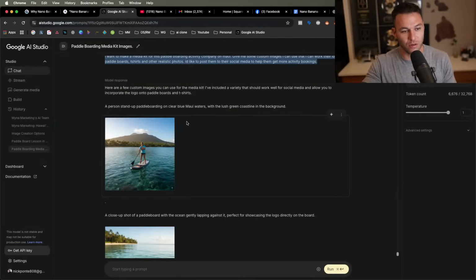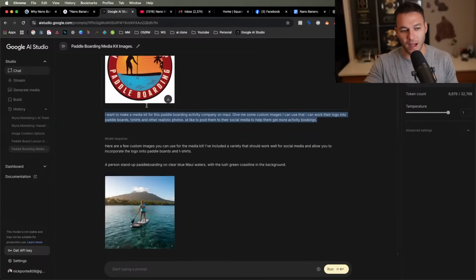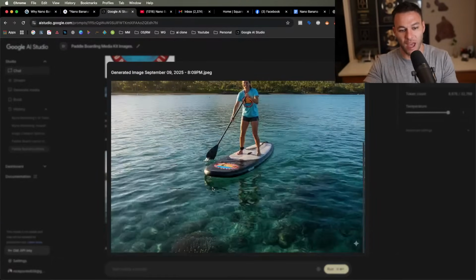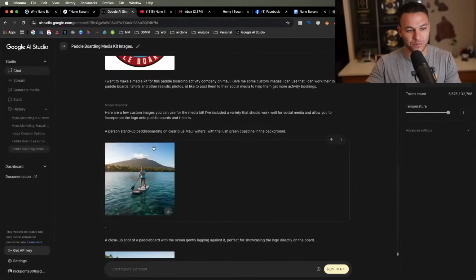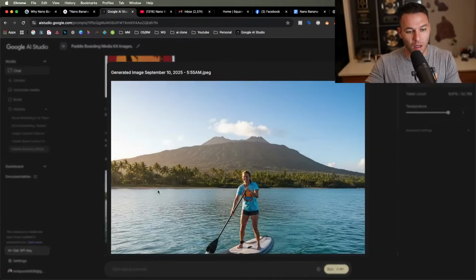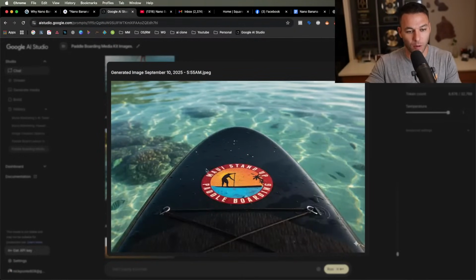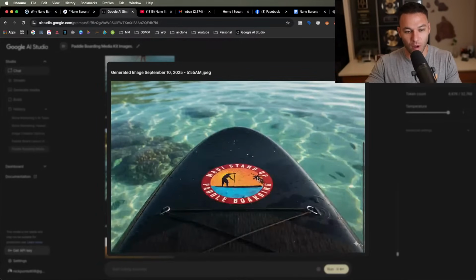So remember, I showed you this image here where I'm using Nano Banana to take their branding and I plug it in to their product. I got this image of this girl paddleboarding, their branding, their logo, their t-shirt. Look at this one. And the other cool thing that I meant to mention, this is a beautiful paddleboard, got their logo. I think you guys are pretty blown away by that, right?